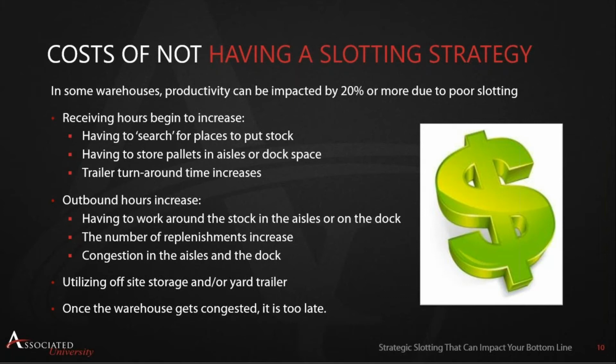I have been in warehouses where there was so much congestion and poor use of the warehouse that the aisles and dock were virtually blocked, and people had to climb over product to get to the items. It's not that these warehouses were that way all the time, but rather over time, things began to unravel until they got to a tipping point. Not only is there a cost to inefficient use of resources, but it also affects the utilization of the warehouse itself, to where they are either using the dock as storage areas or may even be using trailers and offsite storage.